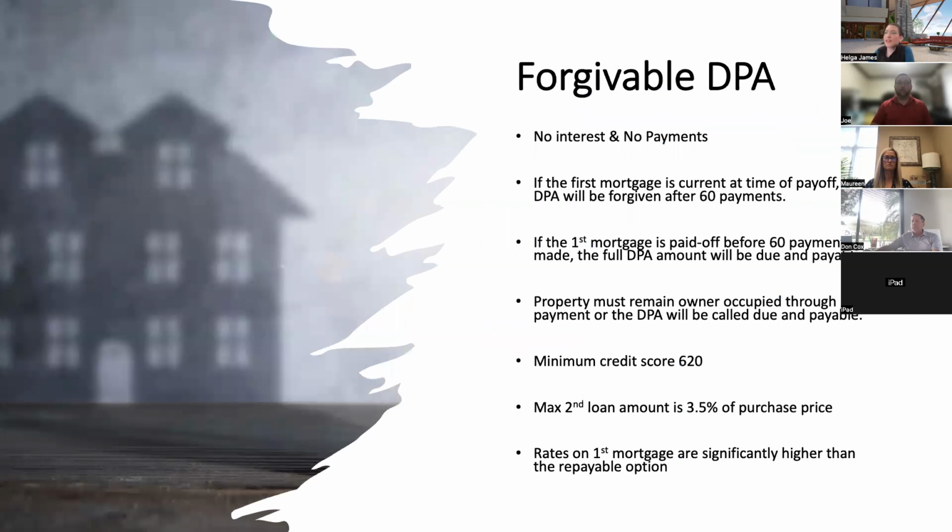The forgivable down payment, you have no interest on it and you have no payments on it. But of course, there's nothing for free in this world. So we'll talk about what the differences are. Once the first mortgage is current and at the time of payoff, then after 60 payments, which is 5 years, that loan is forgiven and it just completely goes away. So if the first mortgage is paid off before the 5 years goes by, then the full amount of the down payment loan will be due and payable at the time that the house is sold or refinanced.